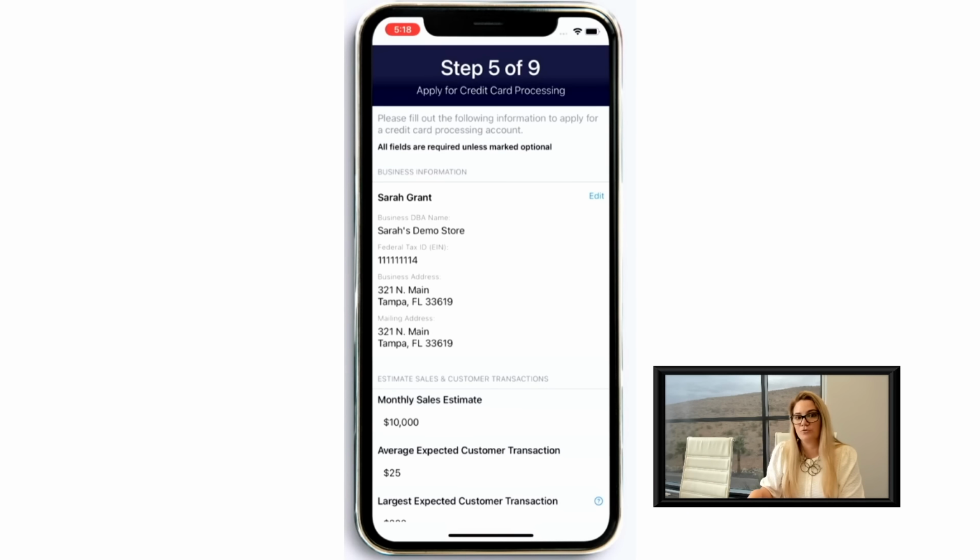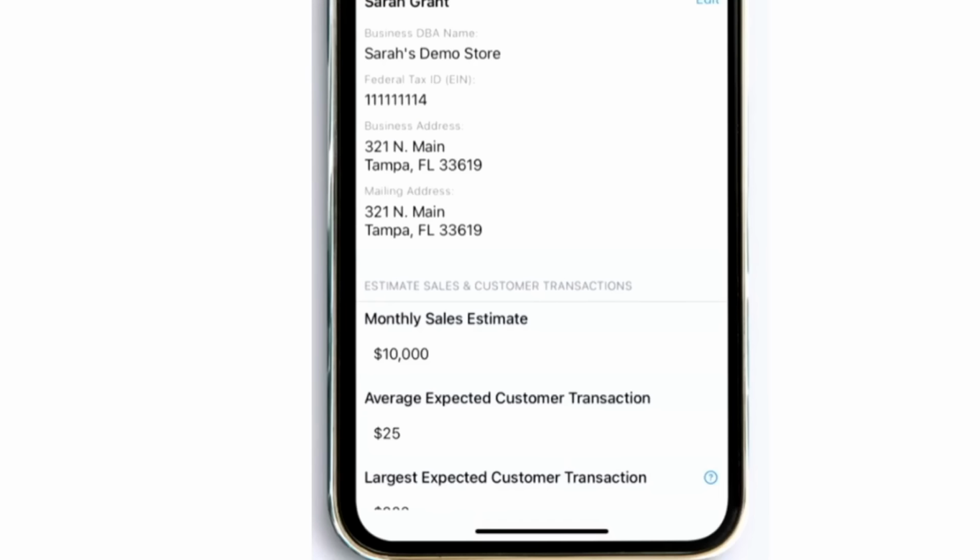Again, double, triple, quadruple checking all of that information. You want to make sure everything is correct. You don't want to flip-flop numbers, spelling of your name, any of that. The latter part of this is getting into how much processing volume you expect to do. That's where the monthly sales estimate comes in. It lets us know how much volume you expect to do, to know where your approval needs to be.